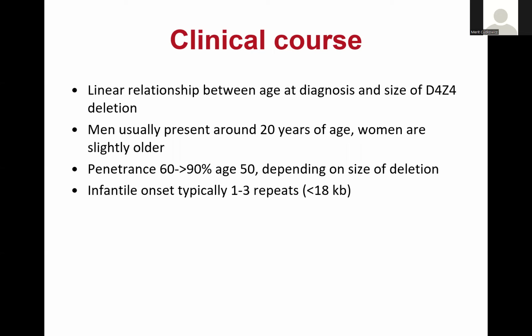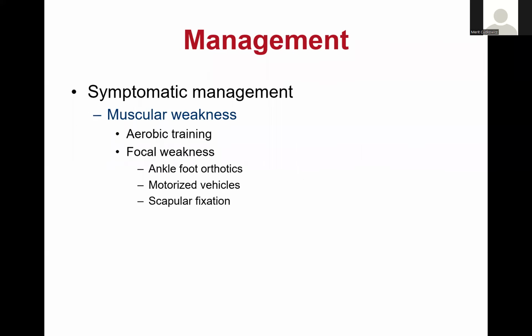So the management is predominantly at the moment symptomatic. Aerobic training with low weight has been shown to be beneficial in some patients with FSHD. And then management of symptoms, mainly ground reaction ankle foot orthotics would be considered, specifically in these patients who also have an element of reflection weakness. This can help them not only with foot drop, but also with knee buckling symptoms.